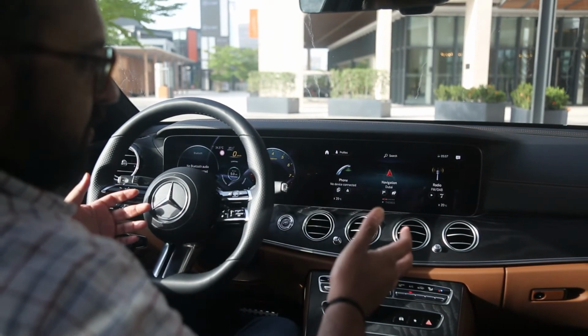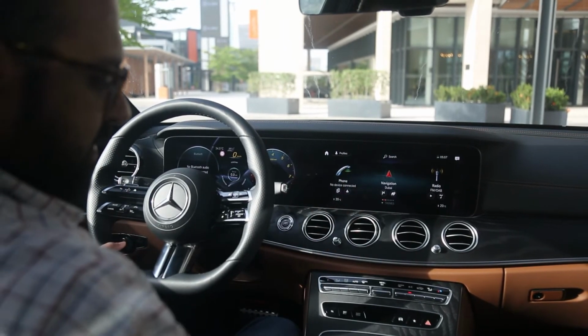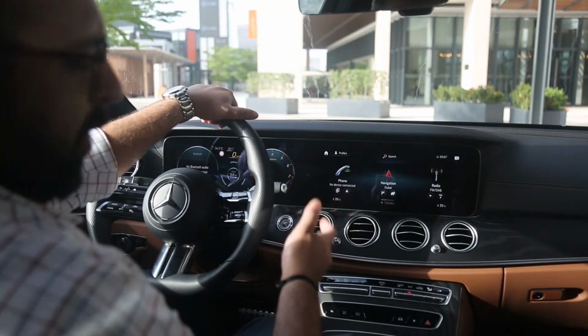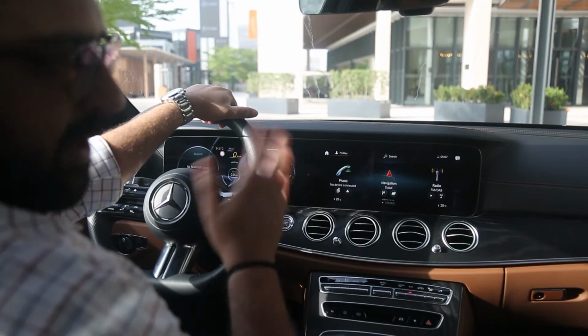So there are multiple ways of controlling this. The easiest way is the trackpad or the touchscreen. You can get used to it, but I would just connect my phone to Apple CarPlay and use that.